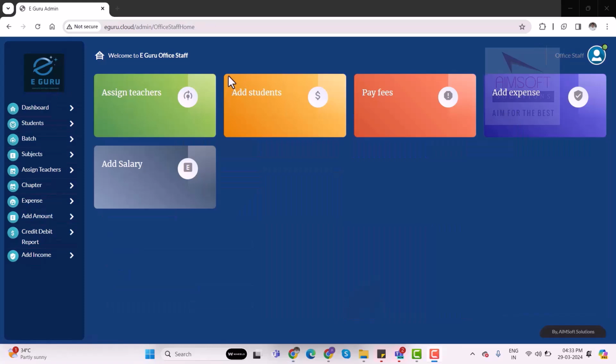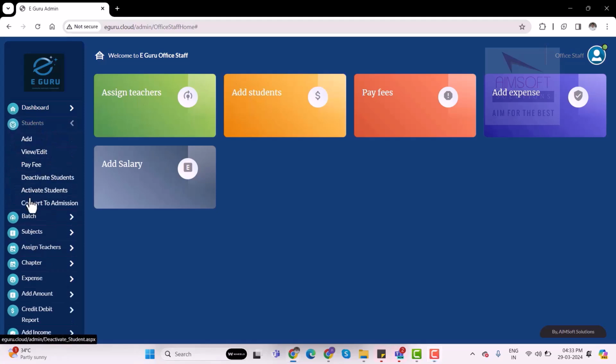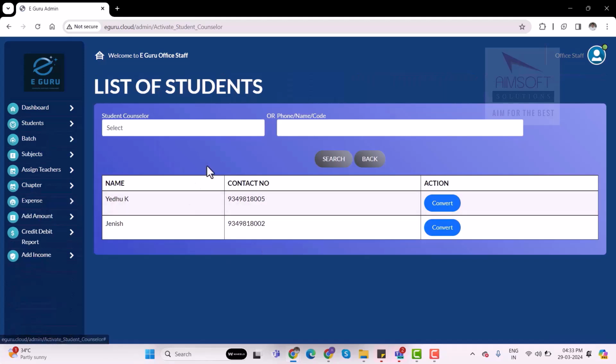Once the student counselor converts a follow-up to admission, those details will appear in the office staff login, in the student section, under the convert to admission section. See, these are the details which the student counselor converted to admission after the advance fee payment collection. Here the office staff can filter student counselor data, or they can search a particular student name once they come directly to the office, whether it is offline or online.